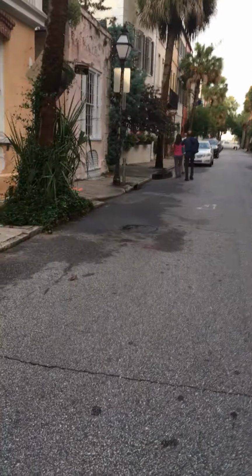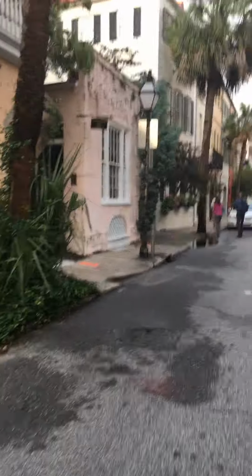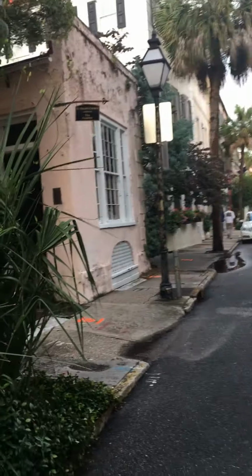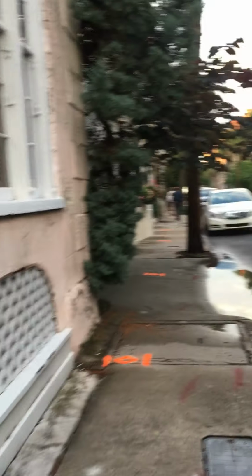Look, there's water over there, is it? I don't know. See, the houses are close to each other, babe. Why are they so close? Yeah. Let's go.